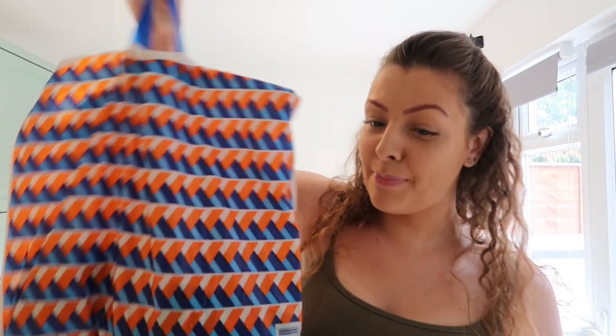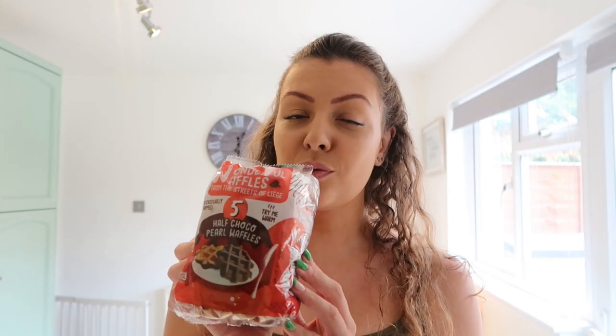But let's have a look in this bag of goodies from B&M. So for breakfast, I'm quite excited about this. Sorry, I will stop moving the bag before I speak to you. Breakfast is one that I would probably not pick for breakfast. I'm usually cereal or toast or whatever, but I've gone for some waffles. These are half choco pearl waffles. You get 5 in a pack.